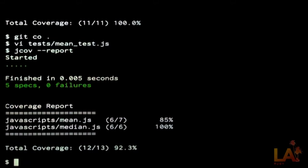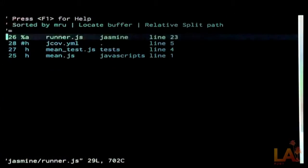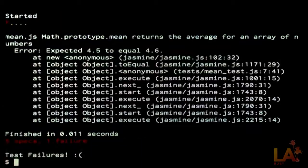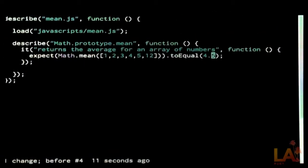Okay, so if it fails the threshold, this will return a non-zero return value so that you could use it in something like a continuous integration server, and it will say, oh, this had a non-zero return value, so we failed. So if any test breaks, if we say something like it should equal 4.66, and then we run, it will actually fail. Expected 4.5 to equal 4.6. And you get one failure, test failures, frowny face, and then there we go.